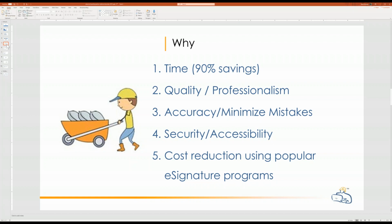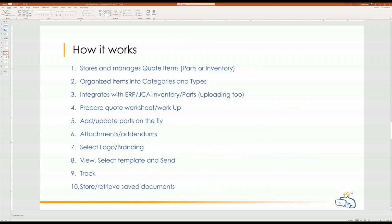DocuSign, as an example, the minimum charge for a user is $120 a year, and they're only limited to 5 quotes a month. And they're going to do many more than that, but there is a direct cost savings over using something like DocuSign. Okay, so fantastic.